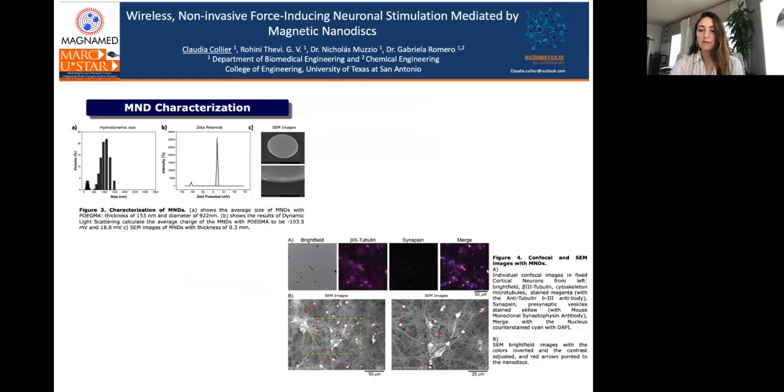In figure 4, we have confocal images with MNDs in fixed cortical neurons. So on the far left, we have a bright field image with the MNDs in black. Then stained in magenta is the beta-3 tubulin, the cytoskeleton microtubules. Then the synapse channel is stained yellow with mouse monoclonal synaptophysin. And then on the far right are the channels merged with the nuclei stained blue with DAPI. Then in figure 4b, we have SEM images showing the MNDs in white in close proximity to the neurons labeled in red arrows.